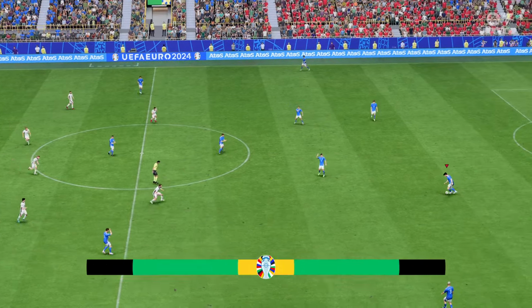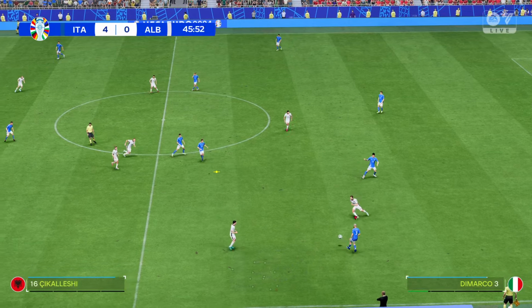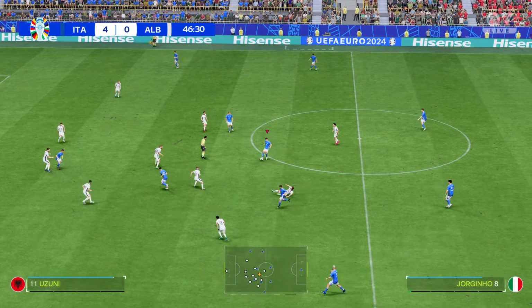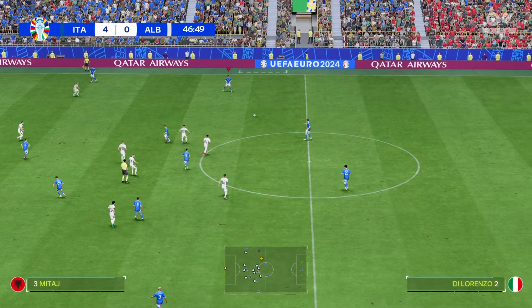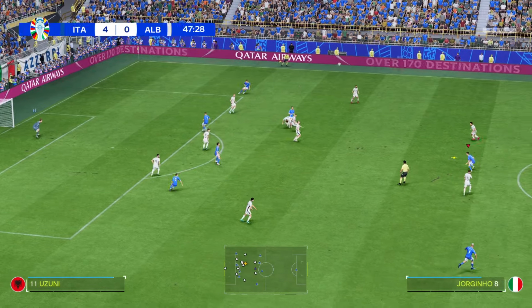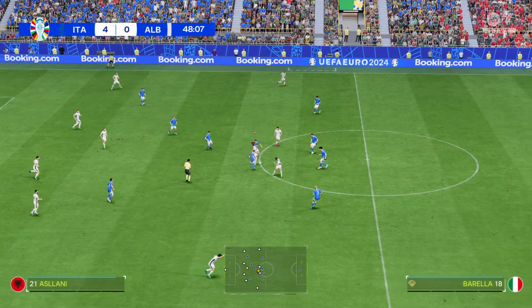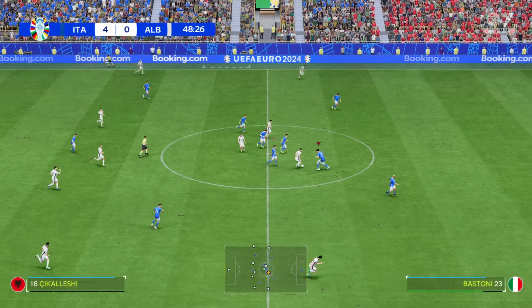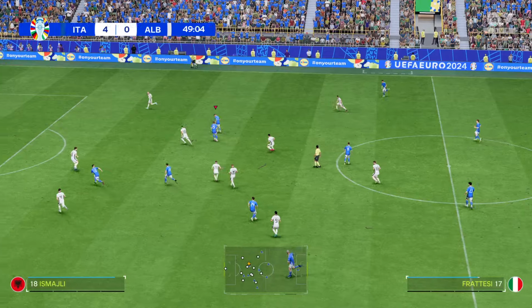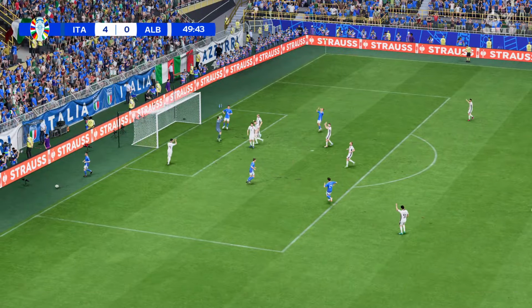So back underway here into the second half. Sloppy in possession from Italy. Cicaleschi. Davide Fratesi. And he takes it on! And the keeper more than equal to it.